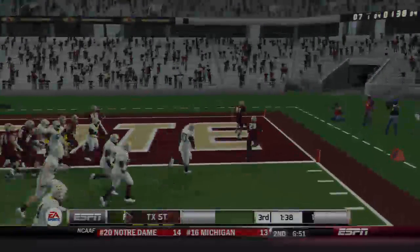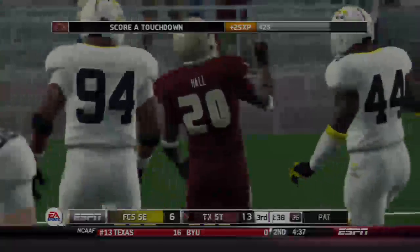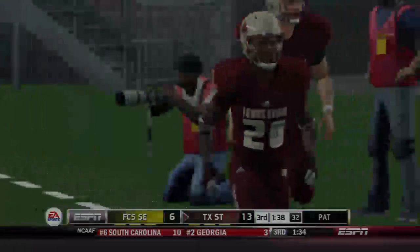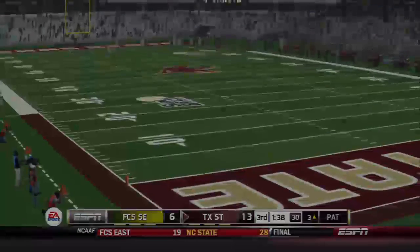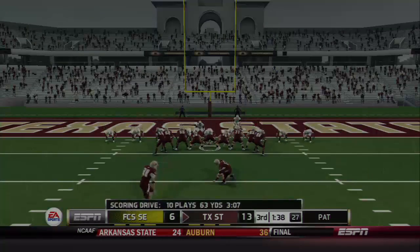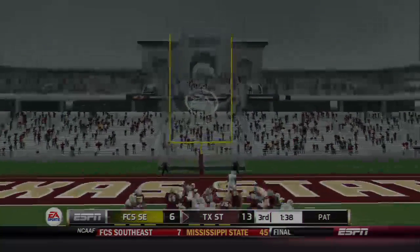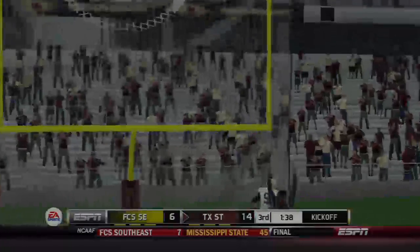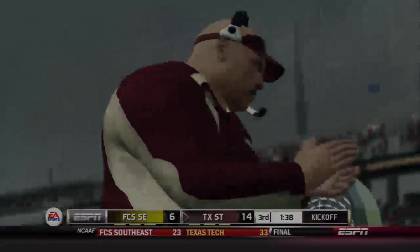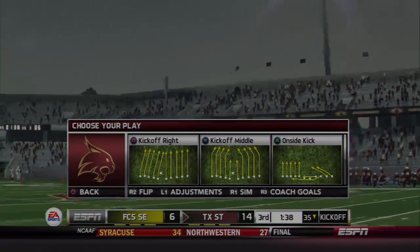And he has it on the corner. Touchdown, Bobcats. He splits the uprights with the extra point. So a 10-play, 67-yard drive, and it's good for 7 points. The score now, 14-6.